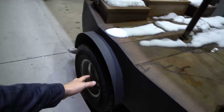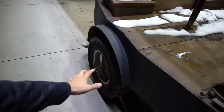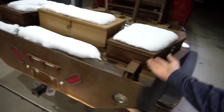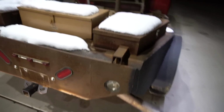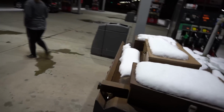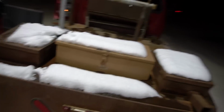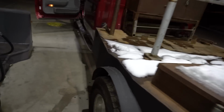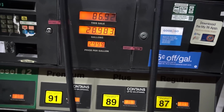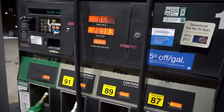So normally I think this thing can tow like 12,000 pounds, but now with the bags, I don't know, probably up to 20,000 pounds. This is a 7.3 turbo diesel, one of the most reliable diesels, if anything, less problematic. This thing has 350 something thousand miles, I don't even know. But I just finished filling up and it took 29 gallons and $86 to fill up. And it was already at a quarter tank. So it would actually take $100 to fill this up.